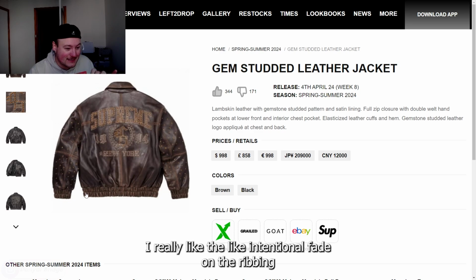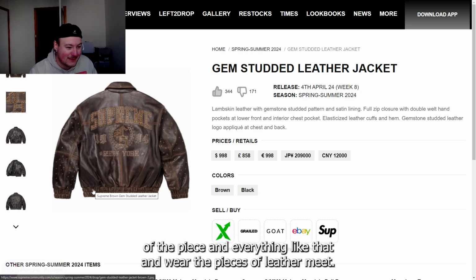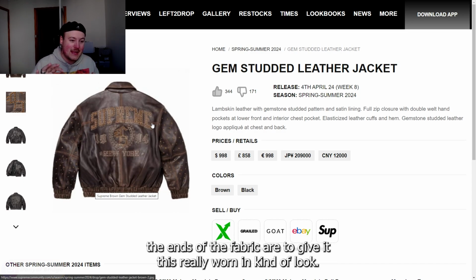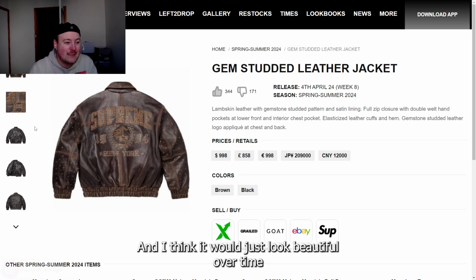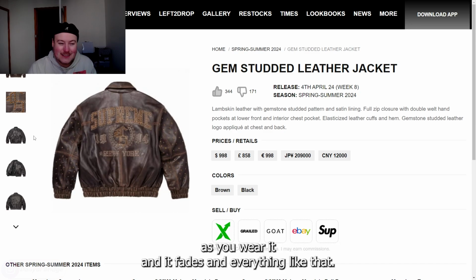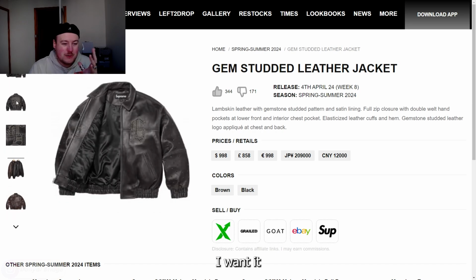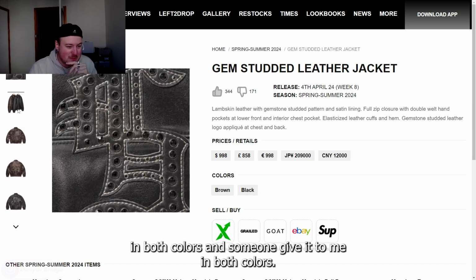I really like the intentional fade on the ribbing of the piece and everything like that. And where the pieces of leather meet, you can see that they've kind of intentionally worn where the ends of the fabric are to give it this really worn in kind of look. And I think it would just look beautiful over time as you wear it and it fades and everything like that. I just love it. I want it in both colors. Can someone give it to me in both colors?